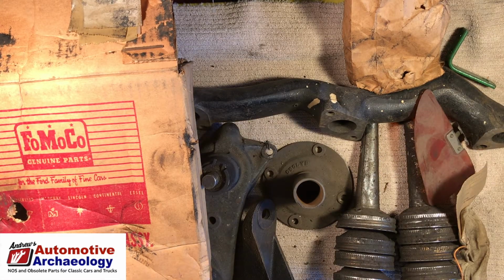Yeah, I'll look that up. It looks like it's in decent shape. We'll probably look that up and see if I can get anything for it. But anyway, that is the end of the tote.